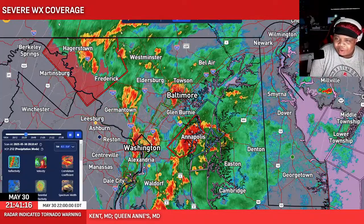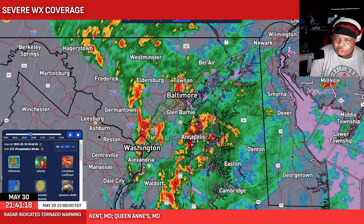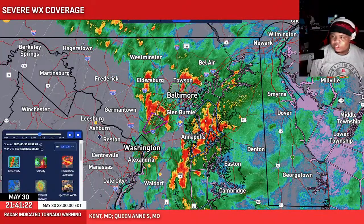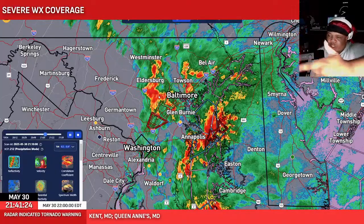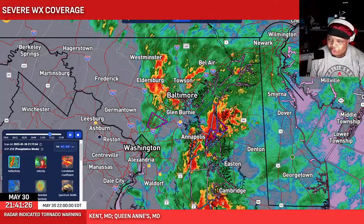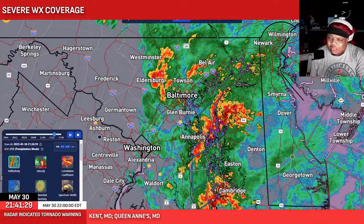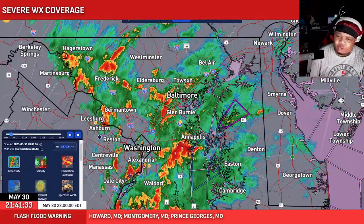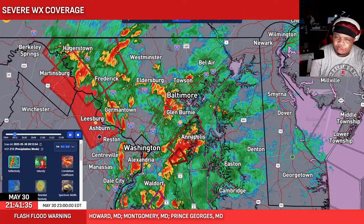Last 90 minutes to 2 hours, we've had these storms produce the damaging winds and the heavy rain in Frederick. We've had the heavy rain and the storms that produced the tornado warnings up in the DC metro, heading to the southwest part of the Baltimore metro. And then we've had now these storms on the eastern shore that have been very persistent and been trying to rotate for a long time now.